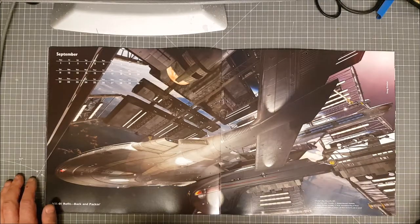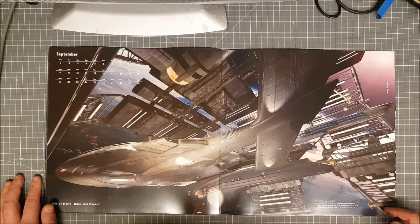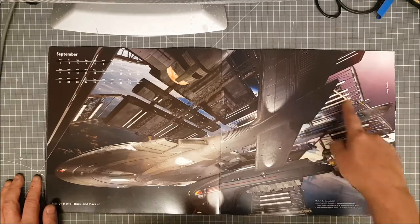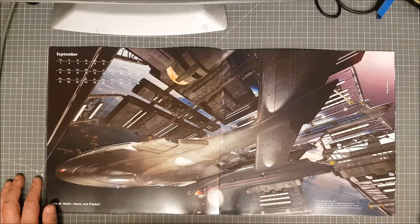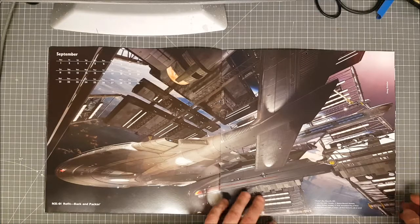Well, then space dock. Anything extra we can see on here? On the space dock parts, there's an arm there. And it's definitely a different ship. The NX01, definitely different.